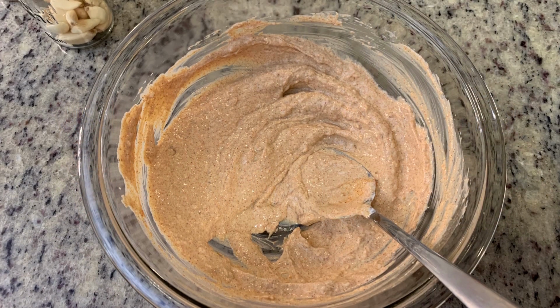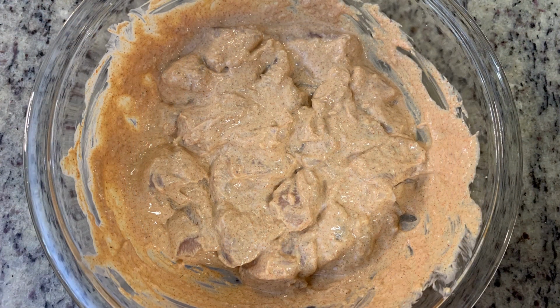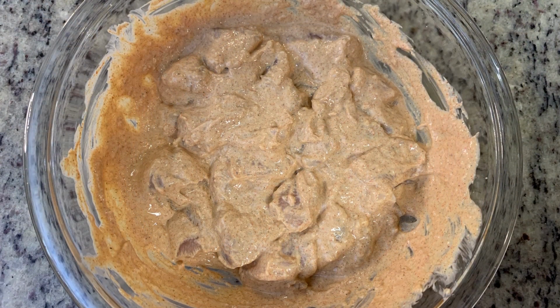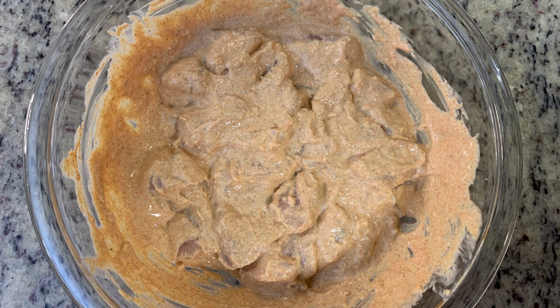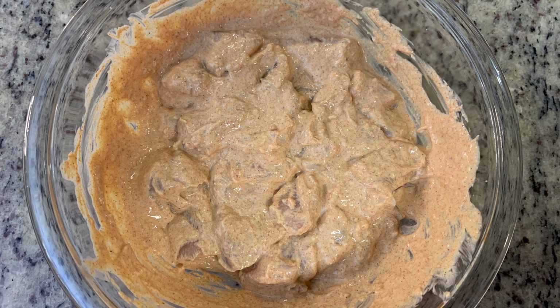So all I'm going to do is combine all of those ingredients and then add some chicken breast that I cut into chunks. I covered this and placed this into the refrigerator and allowed it to marinate overnight. If you only have a few hours, I'm sure that would be just as fine as well.